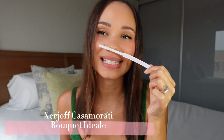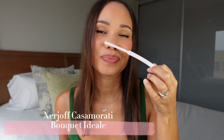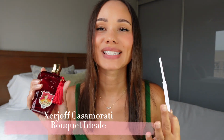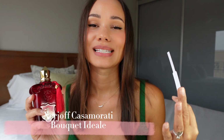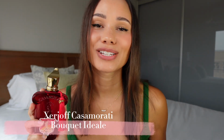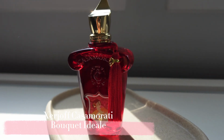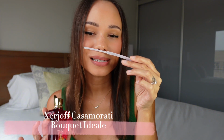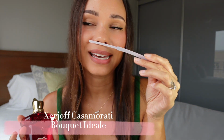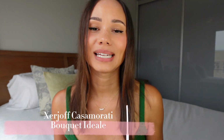It's sweet and it's vanillic and it is a boozy kind of scent, and it is so good. So this has delicious notes of cinnamon and nutmeg. Also has tobacco flowers in there, coumarin, musks, and you've got vanilla in there. So it has a lot of notes that I absolutely love.